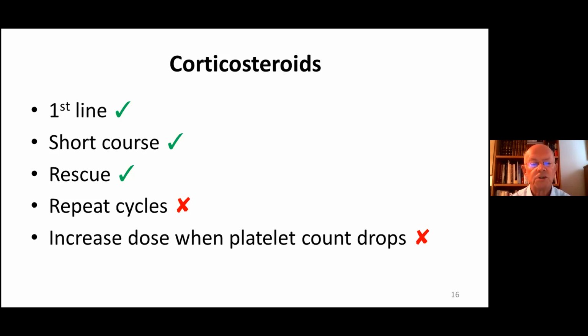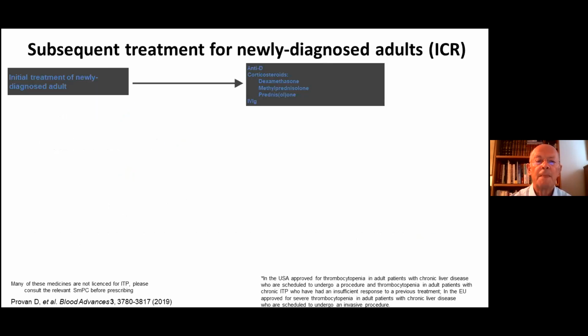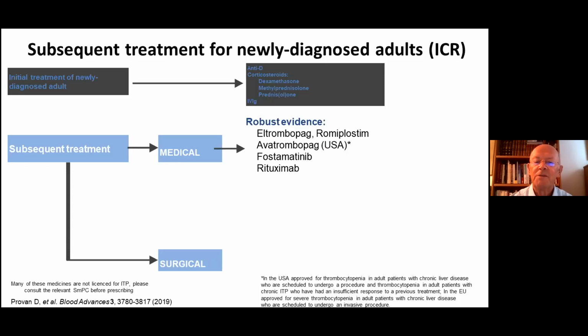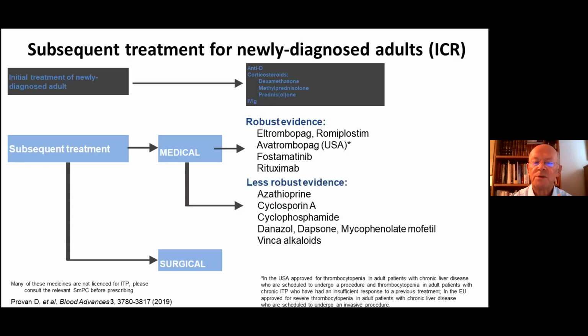And we know from our registry that the majority of side effects that patients with ITP have, apart from the bruising and bleeding, are the side effects of steroids. The anxiety, the stress, the poor sleep, the increased eating, weight gain, diabetes, hypertension, cataracts, all those sort of things that we know steroids are capable of causing. So when we go on to subsequent treatments, just to reiterate that point, we have medical, we have surgical, we have those with robust evidence, we have those with less robust evidence, and that's how we consider the treatment options.